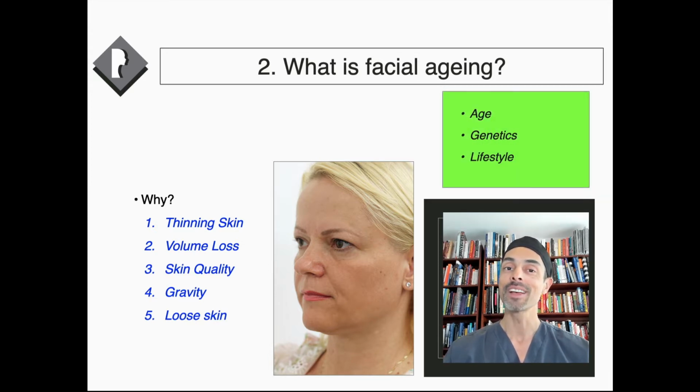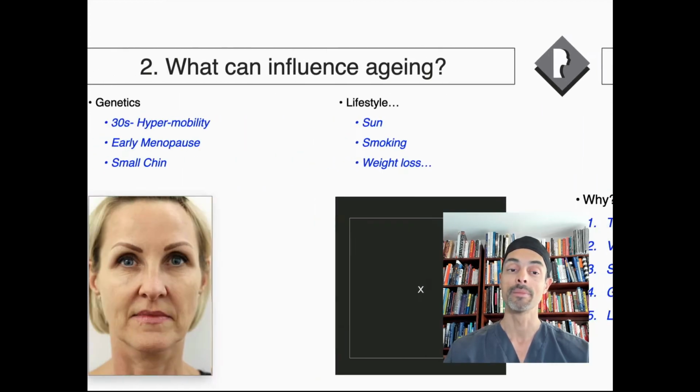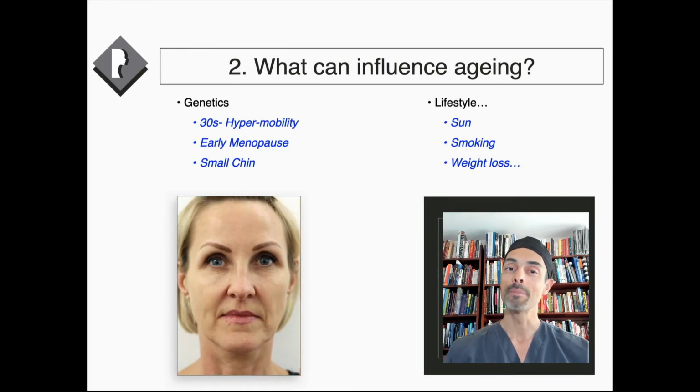And then the elements that can affect this, well, aging, of course, these things can deteriorate, but then the other factors are genetics and lifestyle. And by genetics, well, I picked out a few elements, but there are many others as well. In your 30s, some patients will find that they actually have a lot of loose skin even at that point.